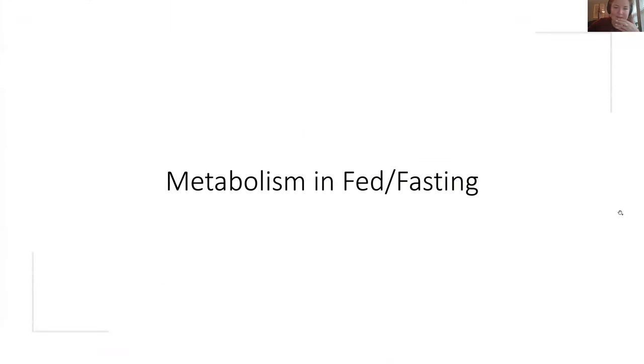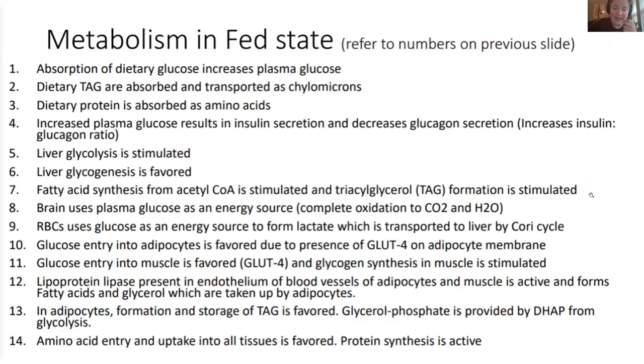Okay, metabolism and fasting. This is a very short four slide DLA. I really just put the words on here for you so that we can go through a couple of these things. Some of this, as you go through all these metabolism lectures, it gets to be a little intuitive, but definitely don't take that for granted.